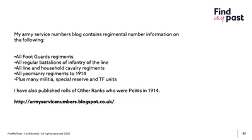So again, my Army Service Numbers blog contains regimental number information on all foot guard regiments, all regular infantry, household and line cavalry, yeomanry, and plus many militia, special reserve and Territorial Force. And I've also published separately other rolls of other ranks who were prisoners of war in 1914. So do use it. You'll find lots of shortcuts on there, information about regimental numbers, which you may find interesting.